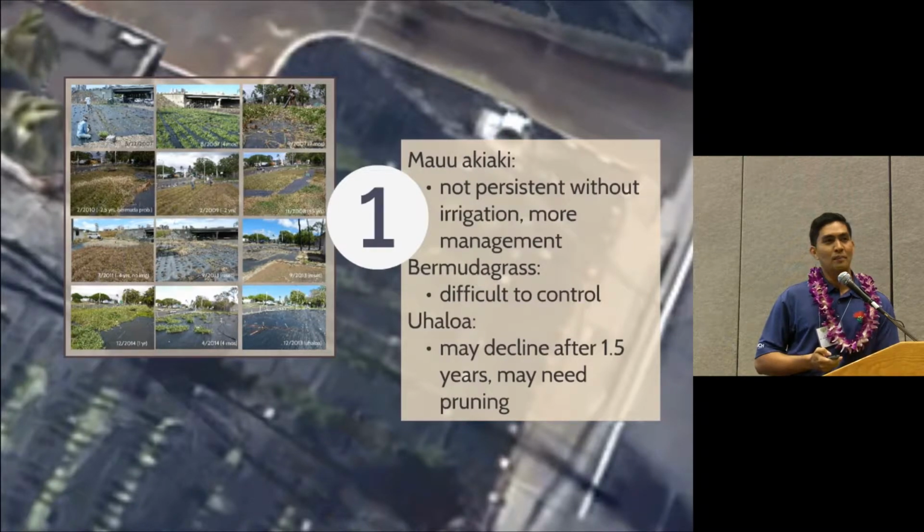And then you've seen the Bermuda grass struggle that we have, so it's very difficult to control. So you really need to kill it before you start planting, because eventually if it regrows from one stolon, then it actually blows up into a big problem. And then Muhaloa, this is a very young planting, but we observe a decline about 1.5 years after planting, and it may need some pruning to rejuvenate the plant.